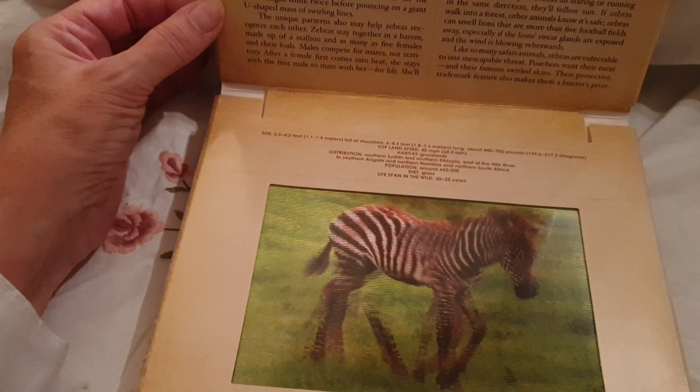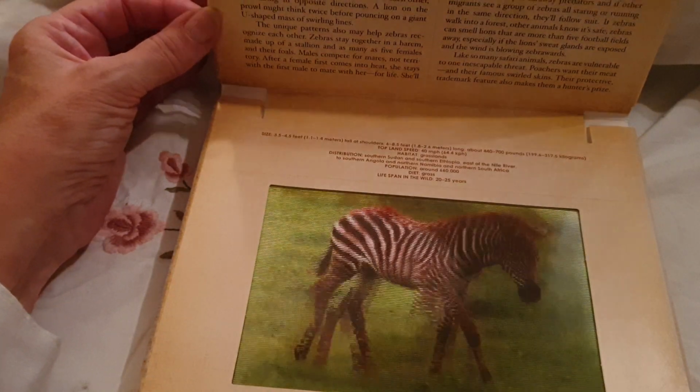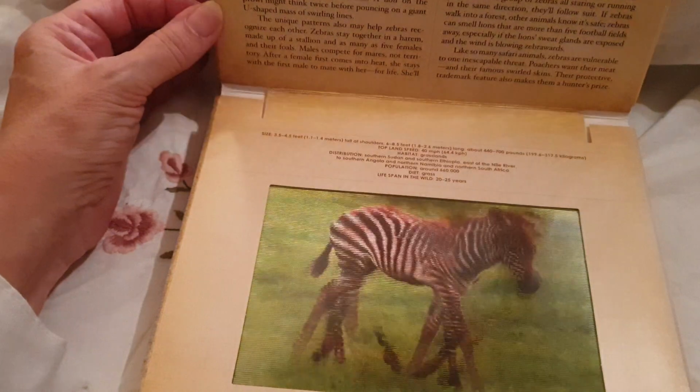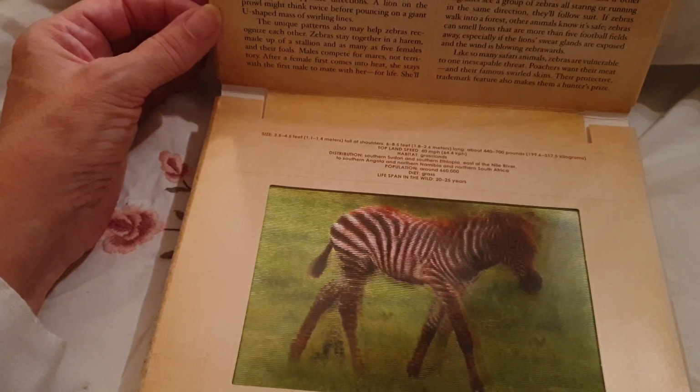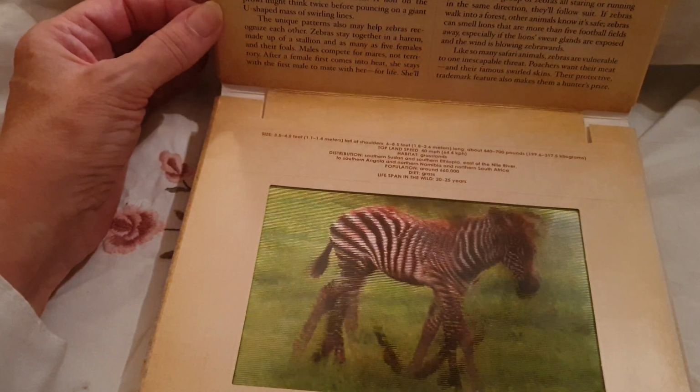More likely, the stripes are there to confuse predators. When a herd of zebras runs in various directions, individual bodies blur, making it harder for a lion or hyena to attack.